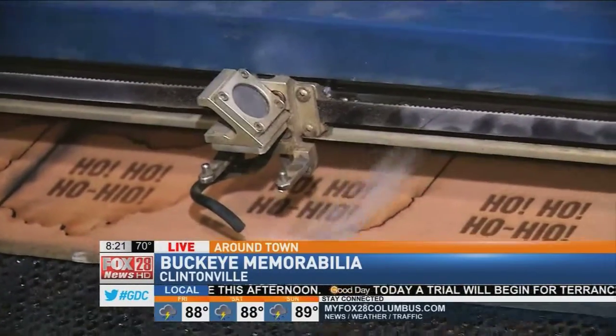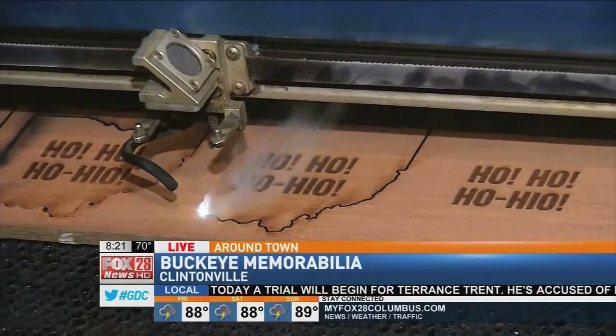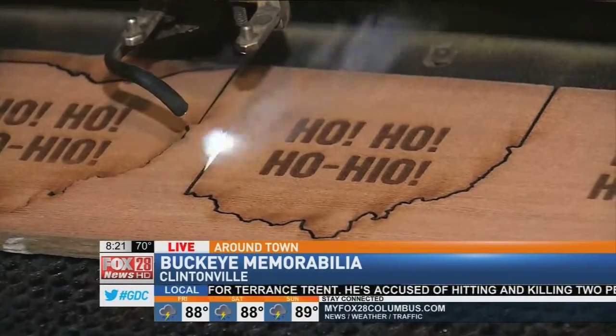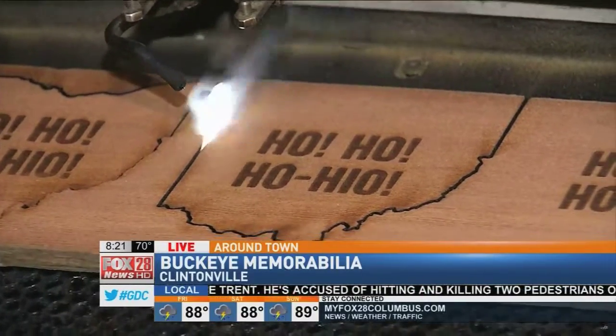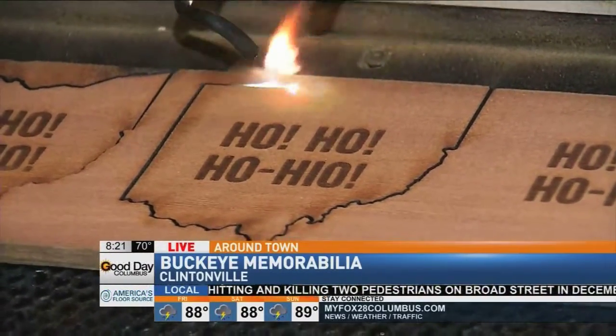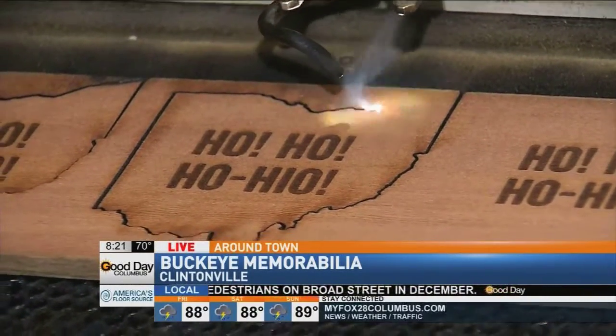Now, how is this working? It actually uses very little electricity. It's a CO2 charged tube in the back of the machine, and it just creates a beam through some focused lens and burns right through the wood. And I love it because you can see it says, ho, ho, ho, Ohio. That's for Christmas, right? Correct. Now, what designs do you do? Is it something where people can come in if they have their own design? Do you have other designs that are already kind of pre-made?